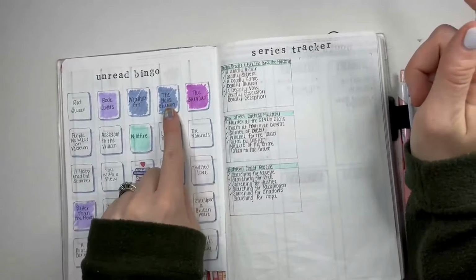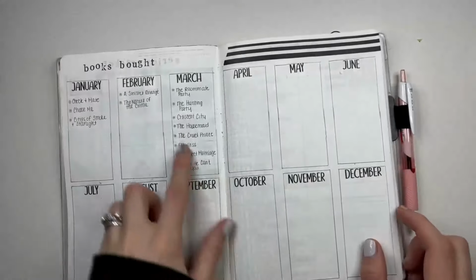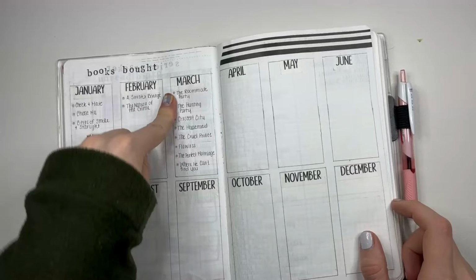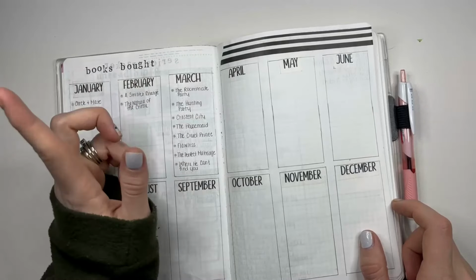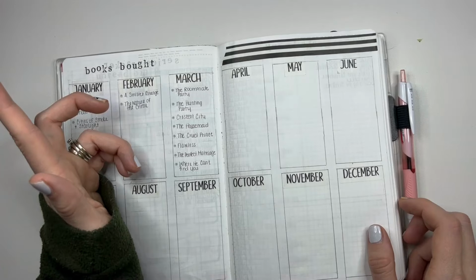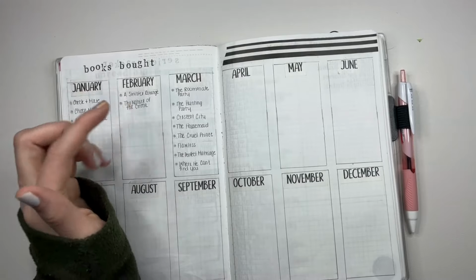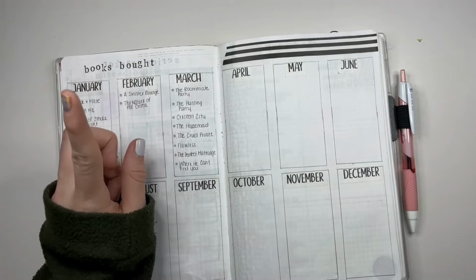I filled out another one here. The class reunion I read. I got several books. My husband took me to the bookstore while my kids were gone. And I had money on Bookoo, it's a site where you can buy and sell books, so I bought some books.